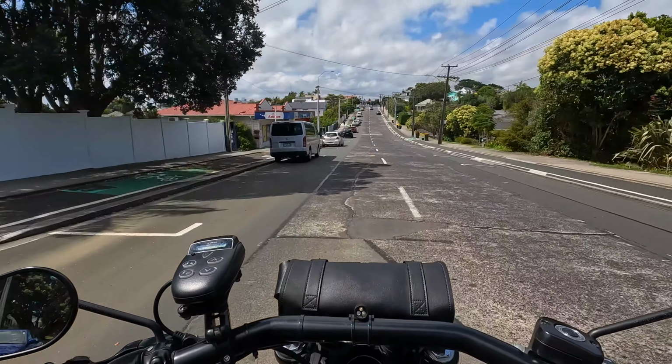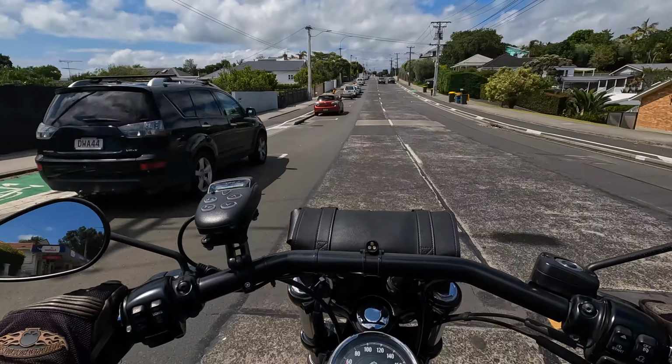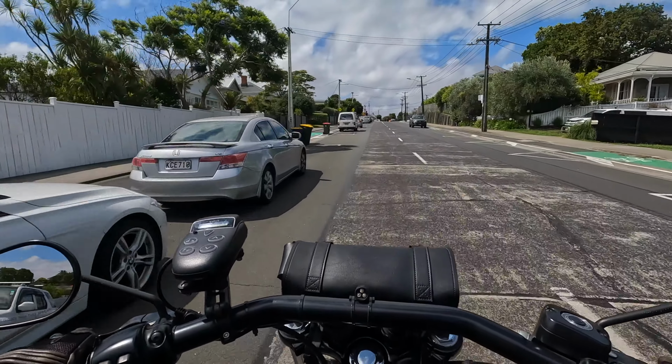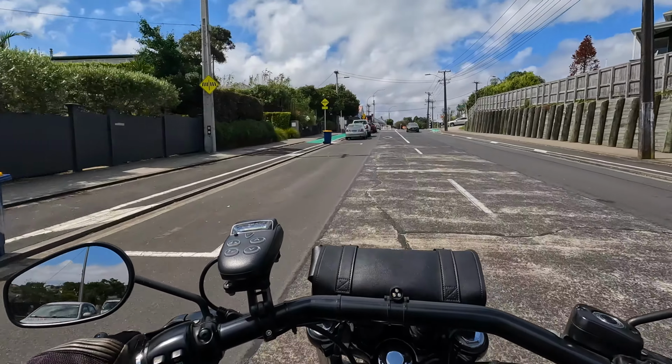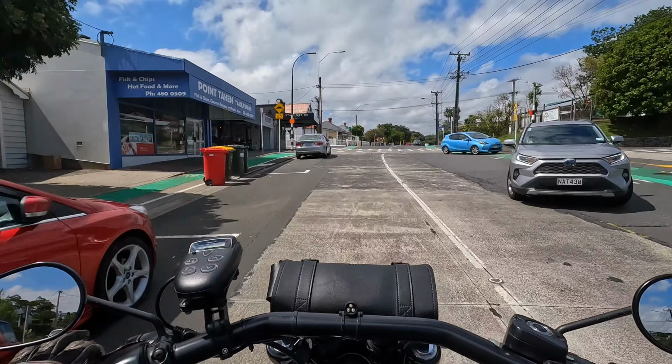There's a lot of classic old villas around here at Northcote, and as we head up to what is also known as Northcote Point, it's quite a desirable living area, and house prices have escalated to show that very fact of the desirable nature of living around here.